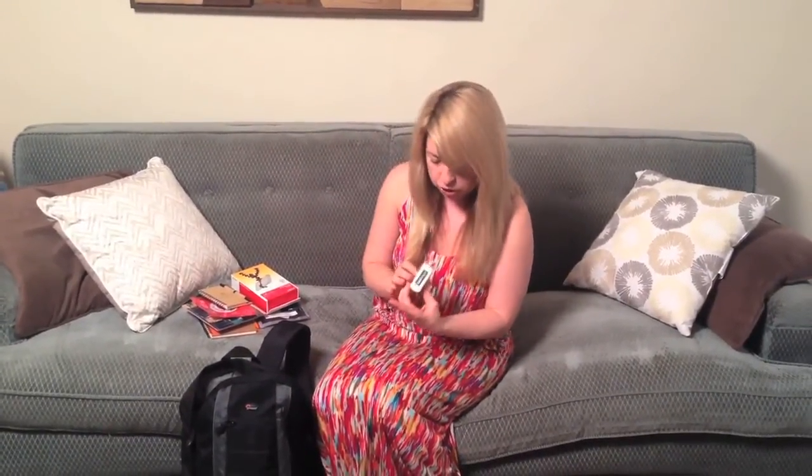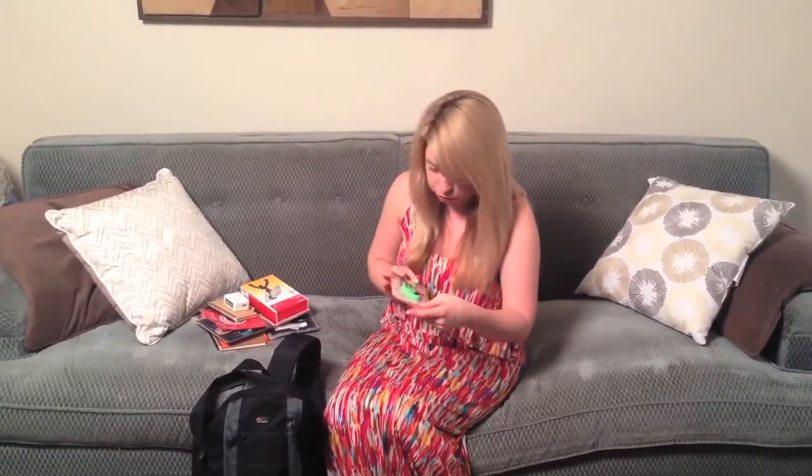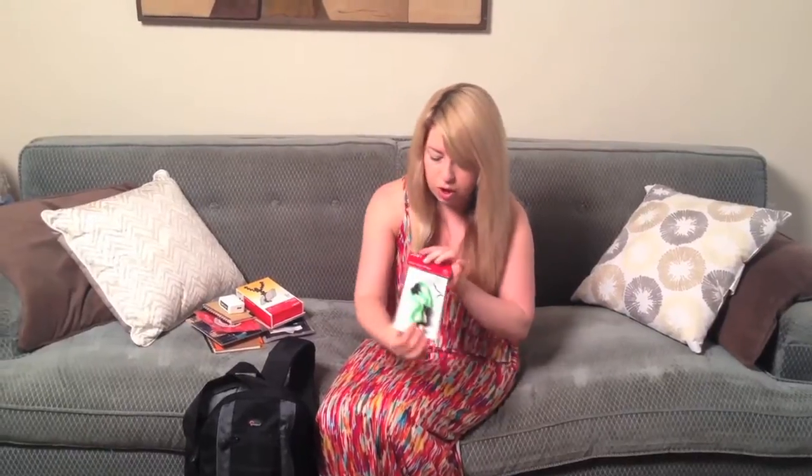Okay, CamRanger USB charger. CamRanger is a device with the help of which you can control your camera from your iPod, iPhone, or computer wirelessly. Okay, one more present from Joby. This is a wrist strap for your camera in a beautiful green color.